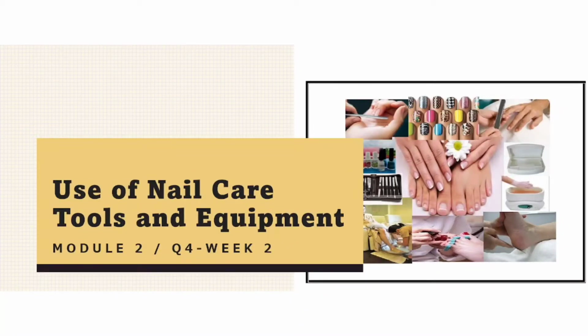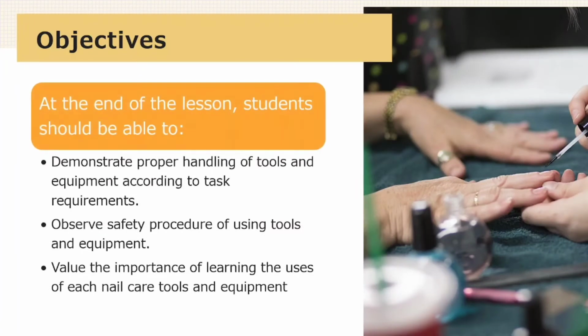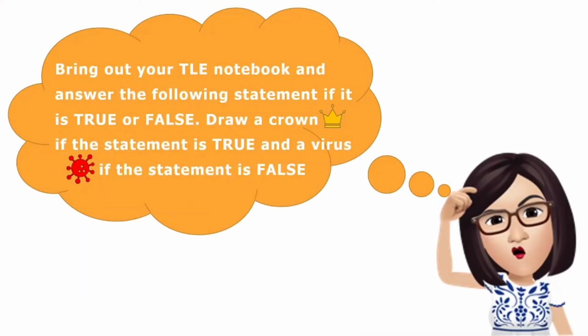We are now on module 2, quarter 4, week 2. Today we will discuss the use of nail care tools and equipment. The objectives of this lesson: students should be able to demonstrate proper handling of tools and equipment according to task requirements, observe safety procedures of using tools and equipment, and value the importance of learning the uses of each nail care tool and equipment.